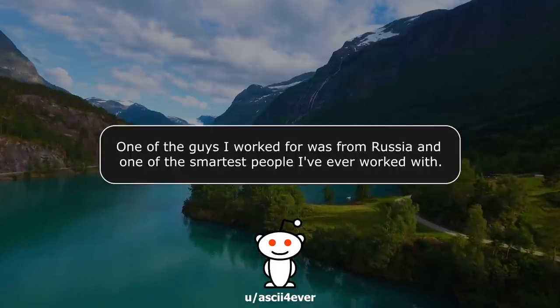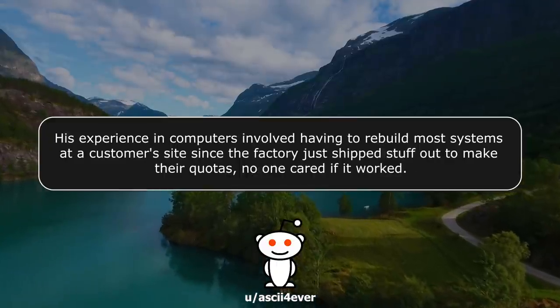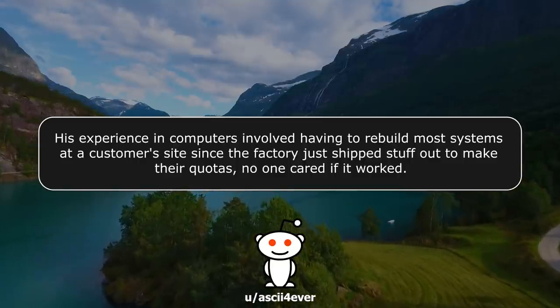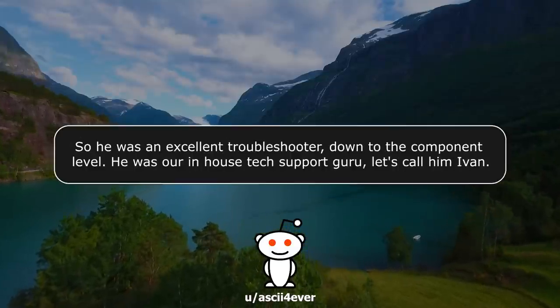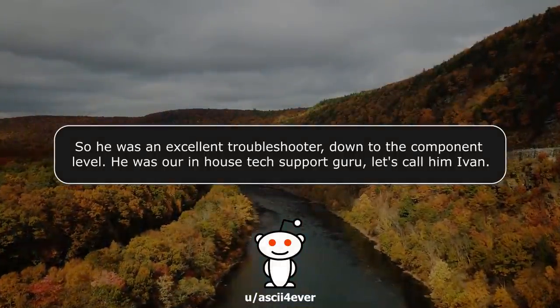One of the guys I worked for was from Russia and one of the smartest people I've ever worked with. His experience in computers involved having to rebuild most systems at a customer site since the factory just shipped stuff out to make their quotas, no one cared if it worked. So he was an excellent troubleshooter down to the component level. He was our in-house tech support guru, let's call him Ivan.